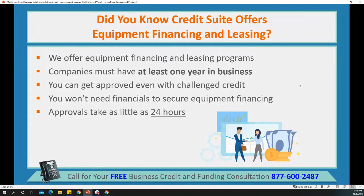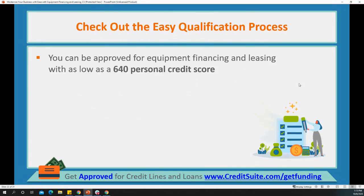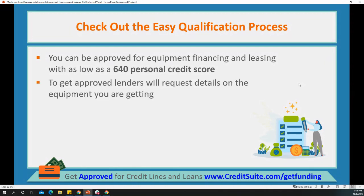Approvals are quick. So if you call Credit Suite today and you are looking for equipment financing, we could have you approved within approximately 24 hours. You can be approved with equipment financing and leasing for as low as a 640 personal credit score. Now, that's changed a little bit. I talked to the lender the other day. They're now looking at about a 550 personal credit score.